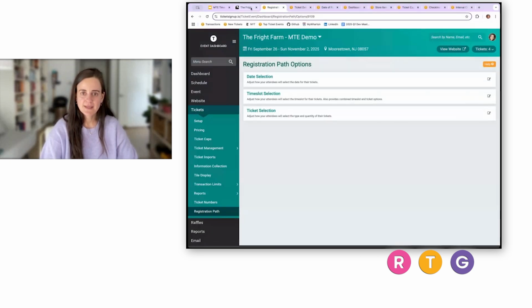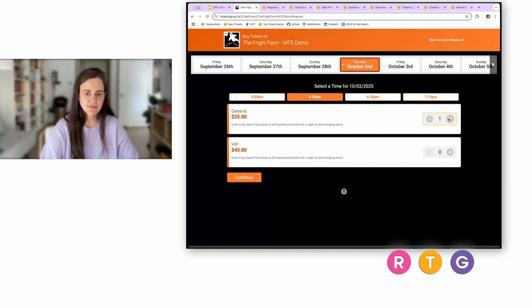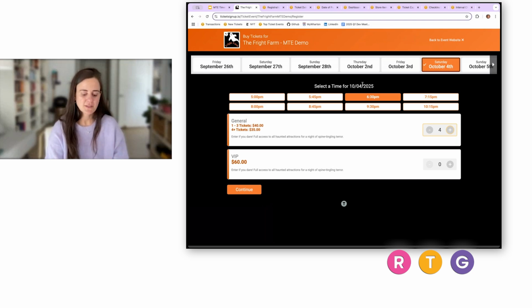Okay. So now we have completely changed this. And these are our day tiles at the top. And now we're selecting a time slot, and then we choose our ticket type. And if we want to go here, we have more time slots available because it's a Saturday. And we have our new volume discount pricing here. And so when I pick 4, I'm going to get that $35 in my cart versus the $40. And so this just gives you a completely different look and feel to your event.